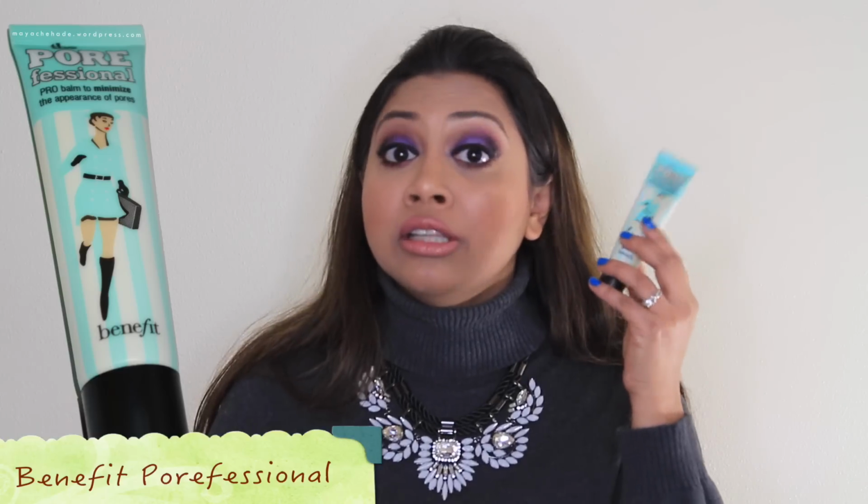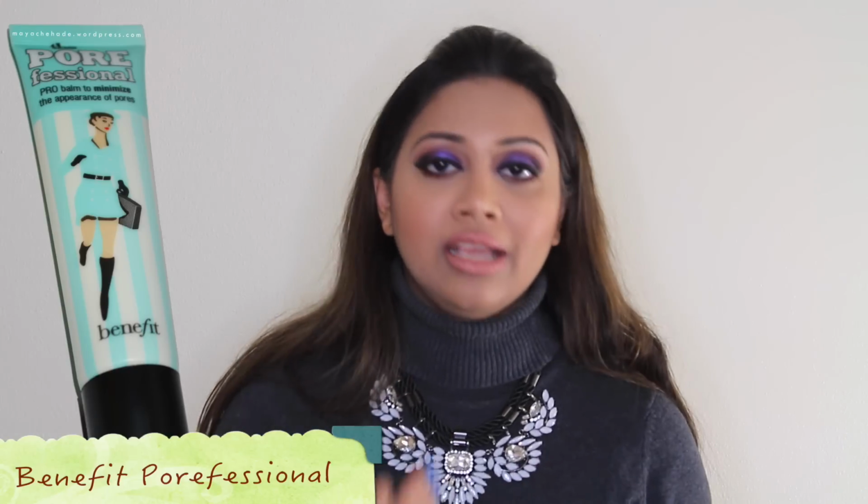For high-end primer, I have 2, but these 2 are for different purposes. One is this Benefit Professional. This one I mostly use on my cheeks and on my forehead just to blur out my pores. I don't use it all over my face. I'd love to use it all over my face, and I have used it quite a few times, but the thing is, this one doesn't last me that long and it's pretty expensive. I think it's 30 bucks. So I only use it now on my pores, on the cheeks and forehead areas and sometimes on my chin a little bit.